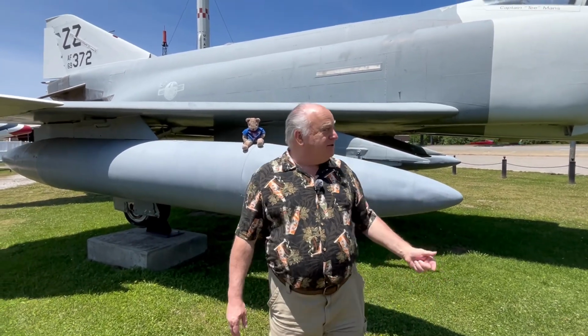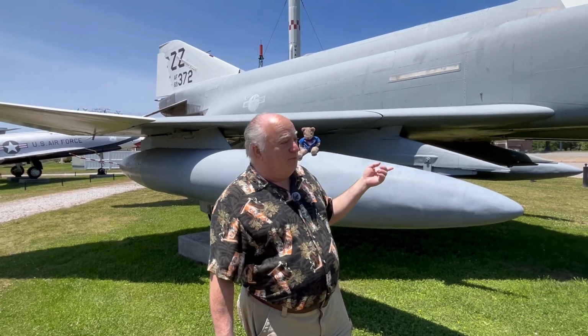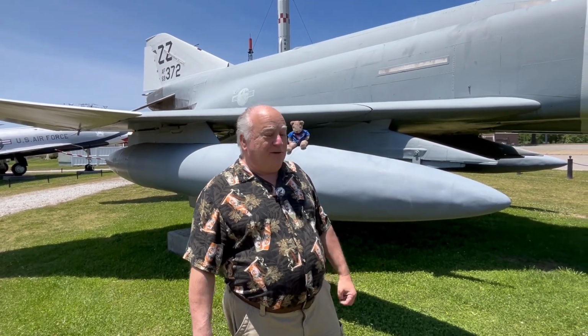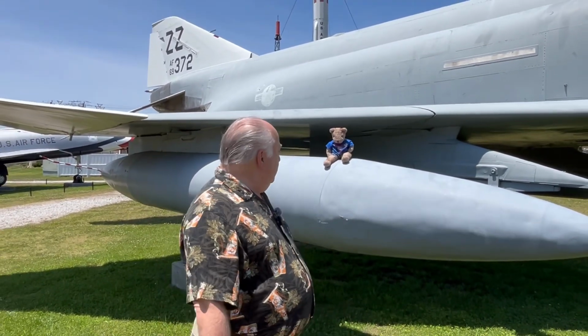Okay. I personally worked on F-4Es and put the last active duty United States F-4 to the boneyard. It's a real fun plane to work on. It smokes like crazy. It's loud as can be. Fun to watch takeoff. And the best part of the F-4 is I got a ride in one over in Korea. Wow. Amazing.